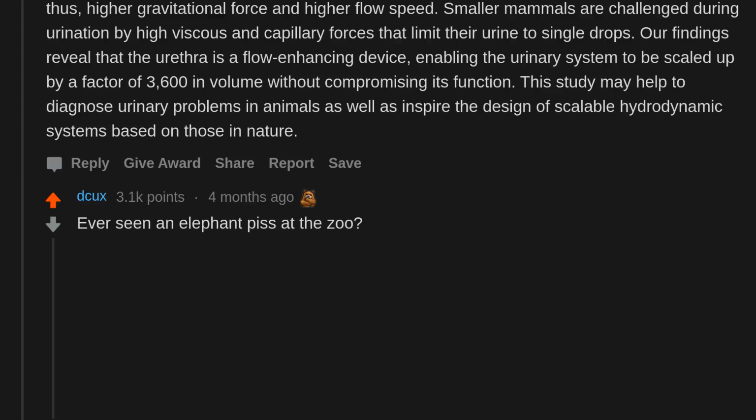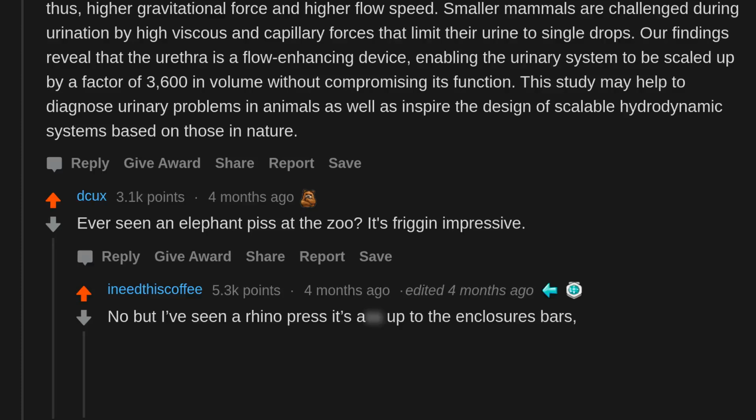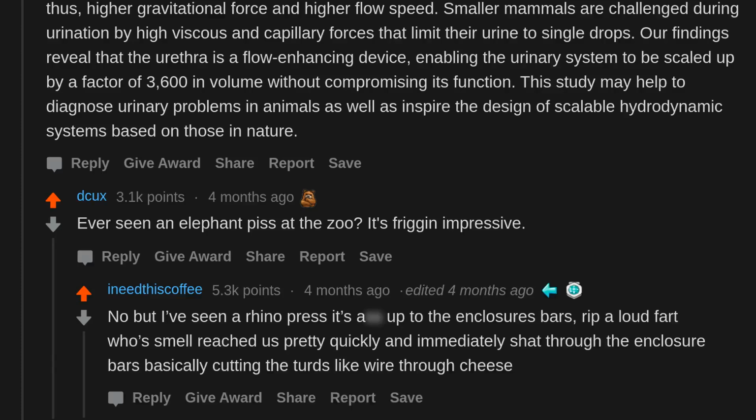Ever seen an elephant piss at the zoo? It's friggin' impressive. No, but I've seen a rhino press its eye up to the enclosure's bars, rip a loud fart whose smell reached us pretty quickly, and immediately shit through the enclosure bars, basically cutting the turds like wire through cheese.